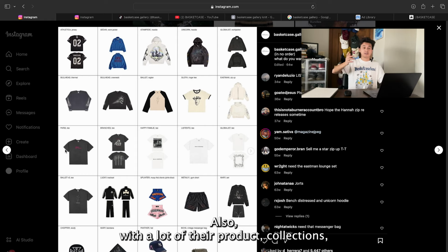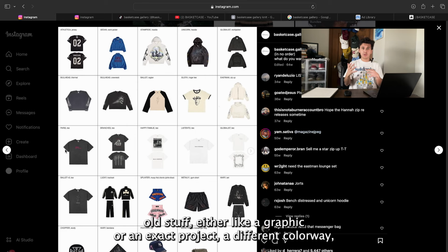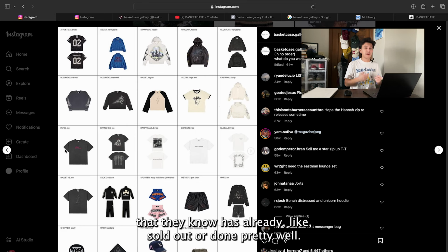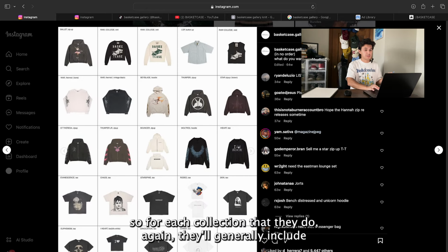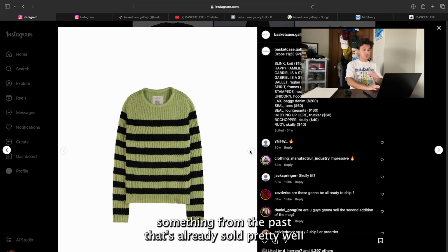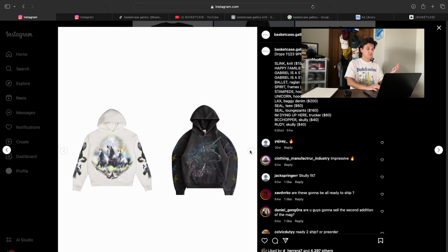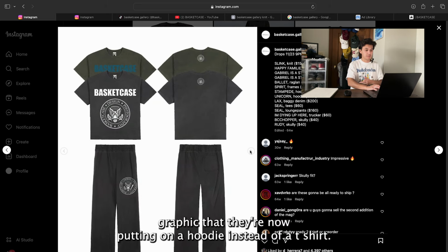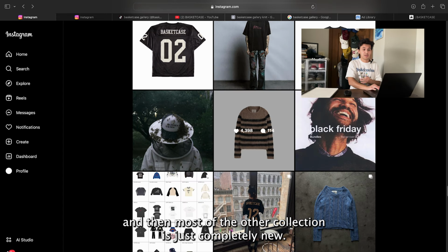Also, with a lot of their product collections, they generally sprinkle in some old stuff. Either it's a graphic or an exact product in a different colorway that they know has already sold out or done pretty well. So they're pretty smart on tracking what's selling, what isn't. For each collection, they'll generally include something from the past that's already sold pretty well and just do it in a new colorway, or it's a repeating motif or graphic that they're now putting on a hoodie instead of a t-shirt. And then most of the other collection is just completely new.